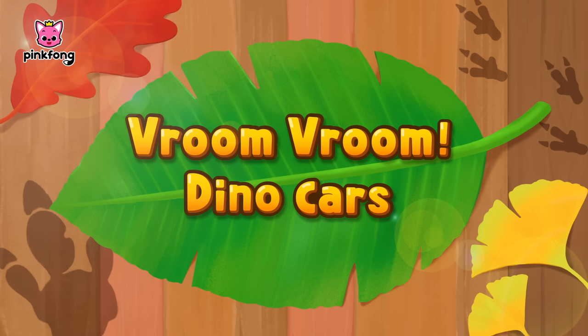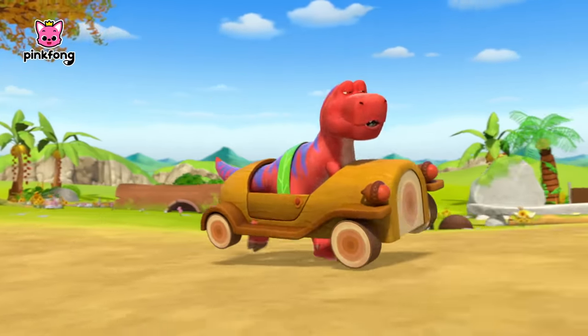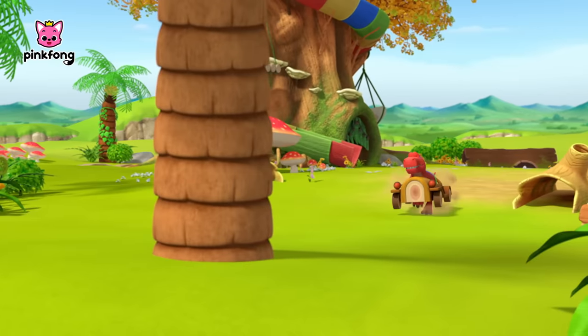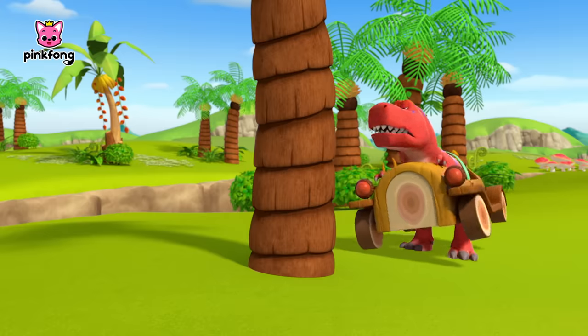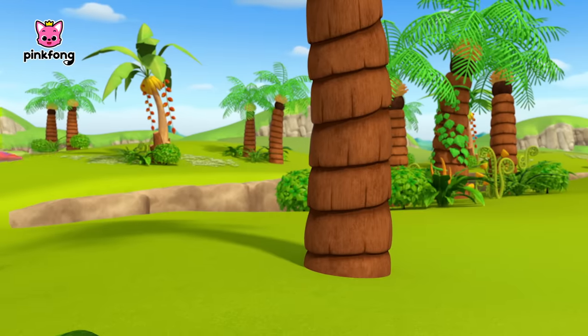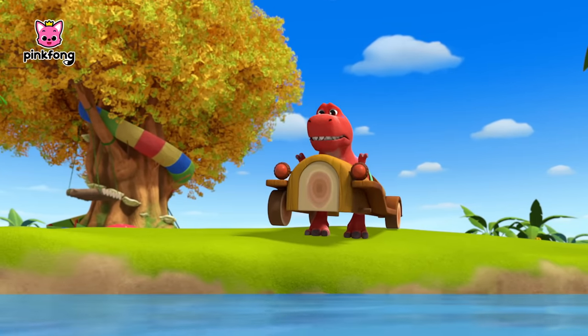Vroom, vroom, dino cars! Here comes the T-Rex car. Oh, no! Ouch! Huh? No, no! Oh, my wheel!